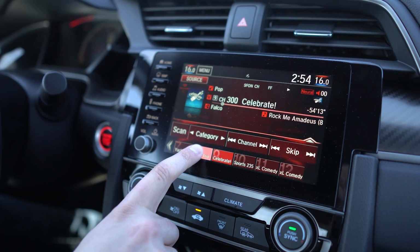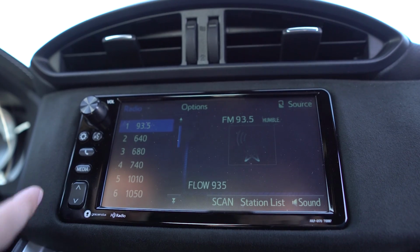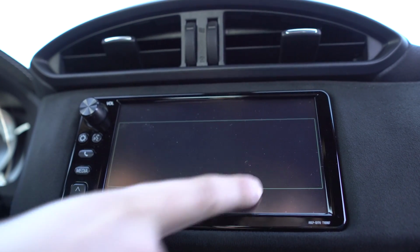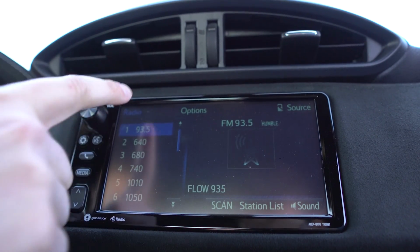Rewinding satellite radio stations. The Civic has rewinding satellite radio stations and tune mix. The 86 GT, by the way, because that's the trim level, does not even have satellite radio. It has AHA, which I don't even know what that is. To be honest, I don't either. I've never used it, and I don't plan on ever using it.